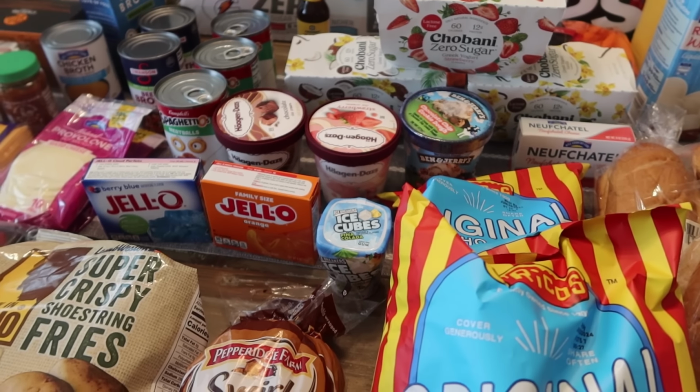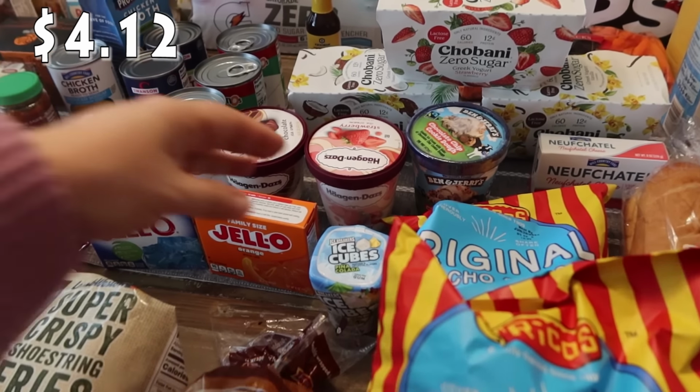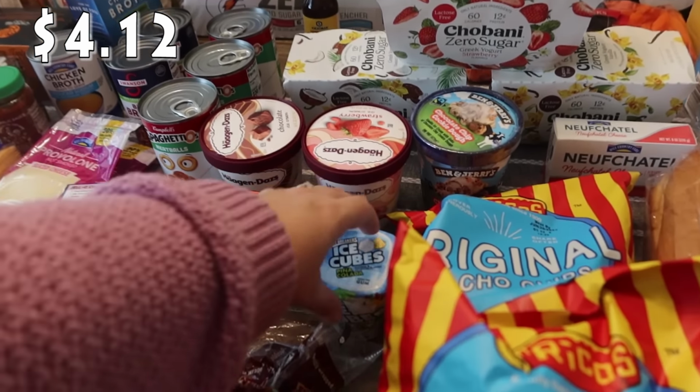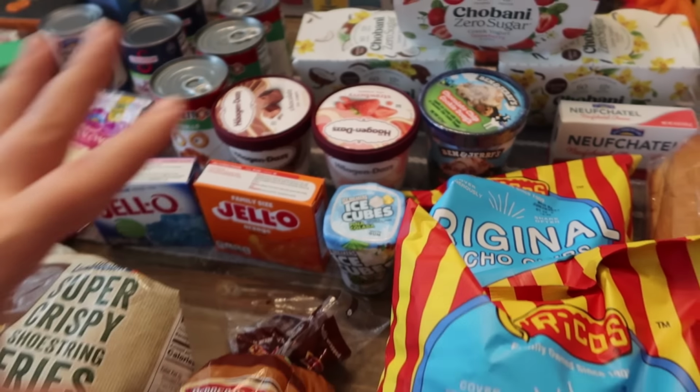I am almost out of gum in my car, and the kids are the ones, I don't really chew gum. I'm not a huge fan of gum, but the kids love having gum. And I saw this Icebreakers Ice Cubes Pina Colada, and Rose really loves anything pina colada. So I went ahead and got that with her in mind.